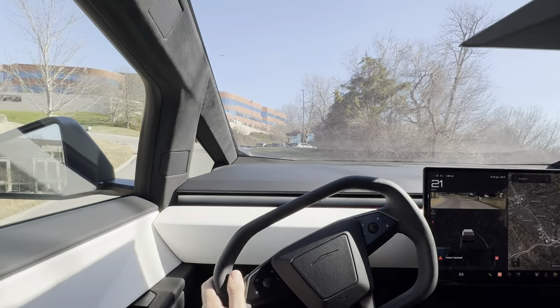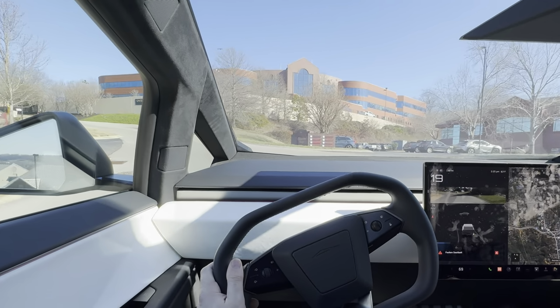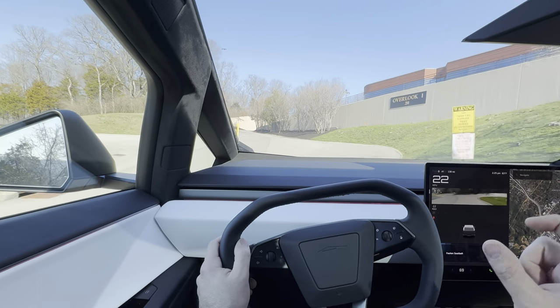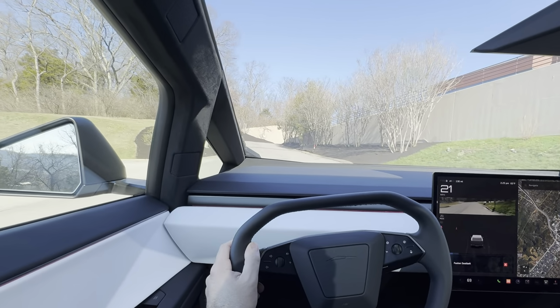I will tell you, there is a little bit of an audible noise that the electric motors in this truck make that maybe you're not used to if you drive a Y. It's a little bit louder, but it's still very quiet overall.